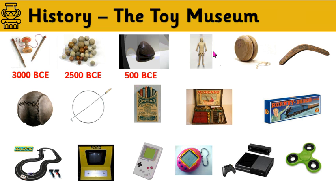The doll. Bea talked about her Barbie being 33 years old, which is a very long time for a doll, but not as old as this doll. This doll, 500 BCE, so about the same age as the spinning top. Over 2,000 years old. Now, I said the picture of the yo-yo was quite new, but yo-yos have been around for a very long time, 1,700 years. So the idea of a yo-yo has been around for a very long time.